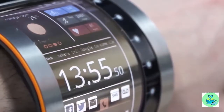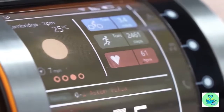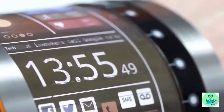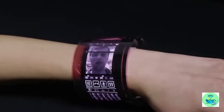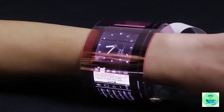The English company FlexEnable developed this amazing technology. For the first time, it was shown at the MWC 2016 exhibition, but at the moment it's still only a concept. The manufacturer stressed that the quality and clarity put this screen on equal footing with the most common LCD screens, while having approximately the same power consumption rate.